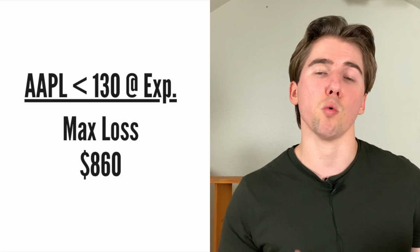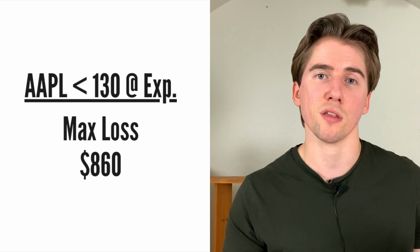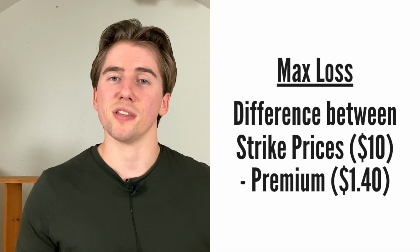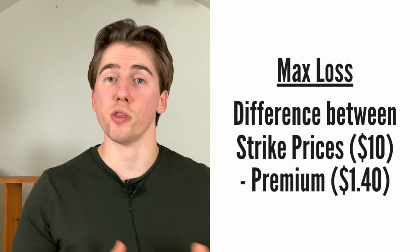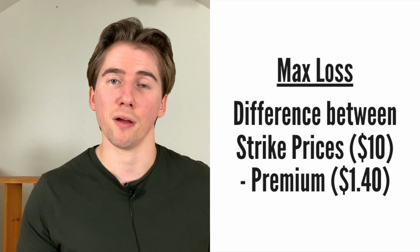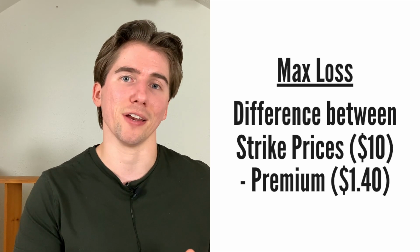But if Apple is trading below 130, our lower strike price on our expiration date of August 20th, we're going to realize a max loss of $860. The way this can be calculated is by taking the difference between the two strike prices, $10 in this case, and subtracting the premium from that, which is $1.40, which brings us to $860.